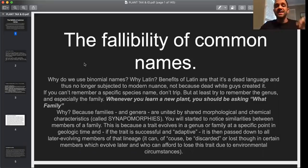And if the trait is successful and adaptive, that trait is then passed down to all later evolving members of that lineage. Now, of course, these traits can be lost later.